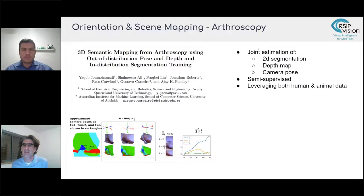The first thing is that they're trying to jointly estimate a number of properties of the scene at the same time. So instead of separating the tasks and solving them separately, they're jointly estimating both the 2D semantic segmentation, in this case of different parts of the anatomy that are being viewed, at the same time estimating a depth map, and at the same time estimating a camera pose. So as we see in many cases, multitask learning can be very helpful to get a good result.